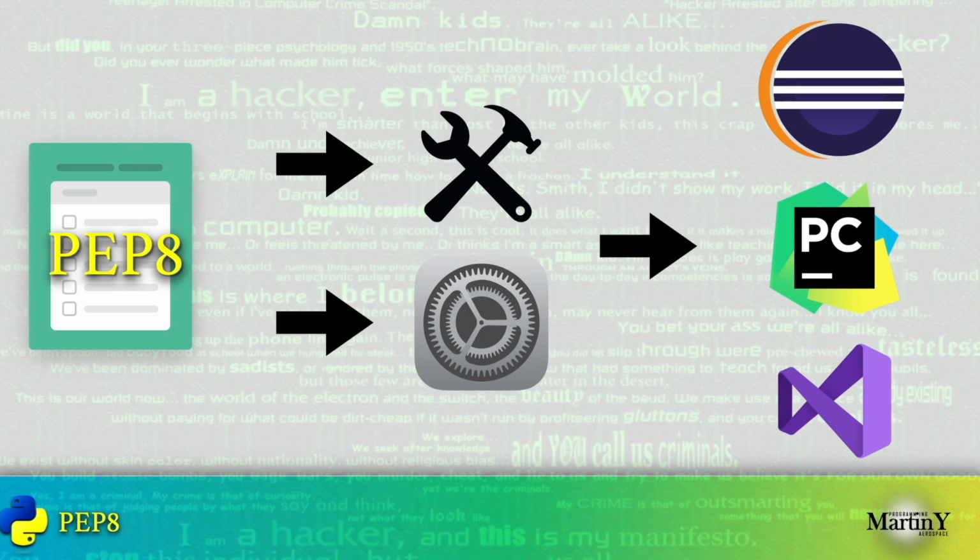So I hope you liked this introduction video to PEP8, and bear with me in the next one, where we're going to talk about the code layout and what the major rules are for setting up the indentation of your code so it has good readability.